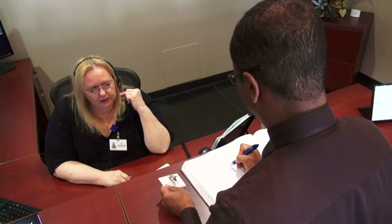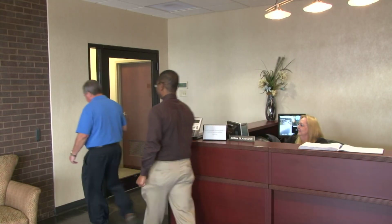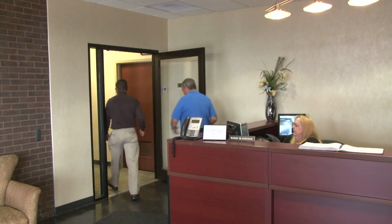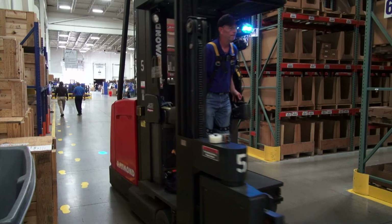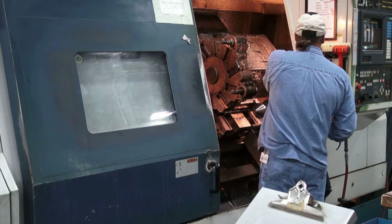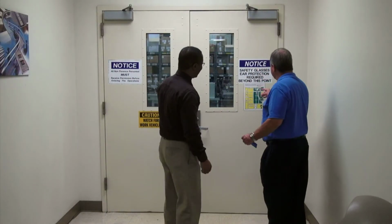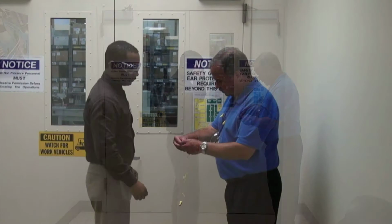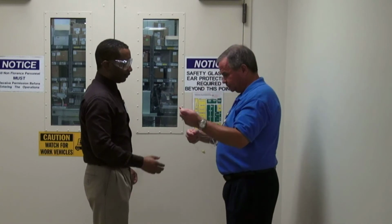The receptionist has already contacted a PTS representative who will arrive here shortly and will act as your escort during your visit. Your representative will provide any personal protective equipment needed and a visitor's badge that must be worn at all times. In our facility, we use powered industrial equipment, various machinery, chemicals, and machine tools. Keep in mind, when entering these areas, you must wear the appropriate personal protective equipment. Safety glasses and hearing protection are required at all times while visiting the manufacturing areas.